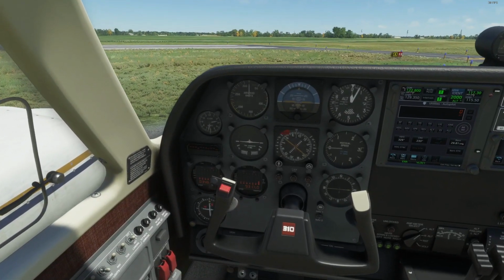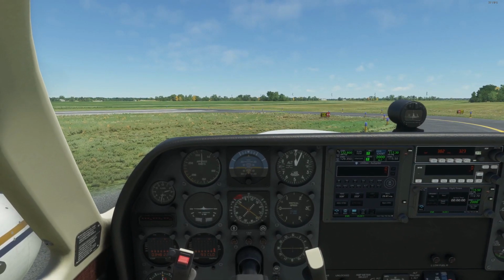Jackson County traffic, November 692 Delta, the hangar is taxiing runway 33, Jackson County.